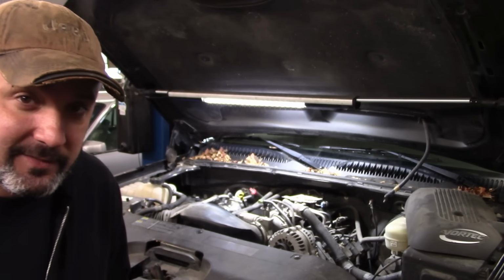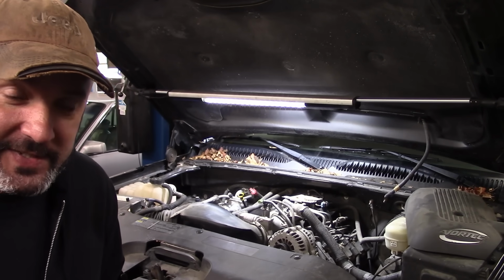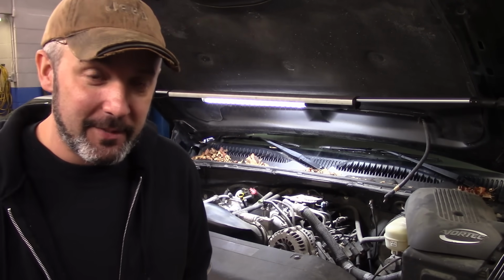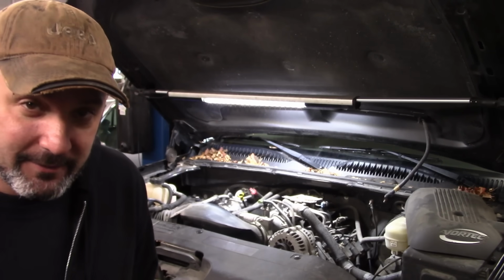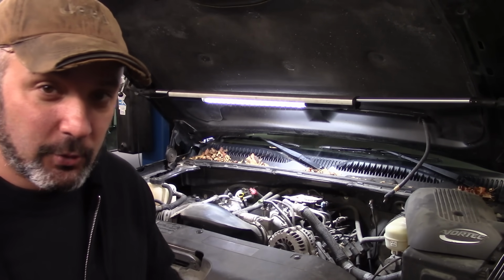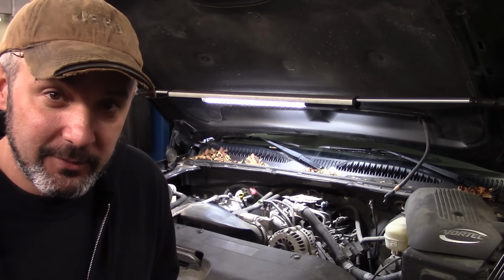Got us a 2007 Chevrolet. It's a 1500 with a big 5.3. It's running pretty rough. It's got a pretty heavy misfire on cylinder number 6, and it's not just your typical, it needs a spark plug or coil or something along those lines.